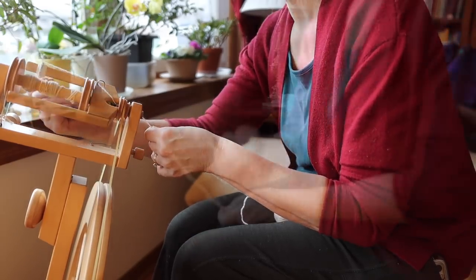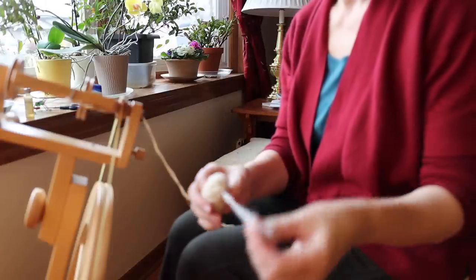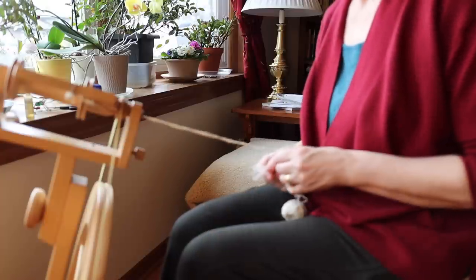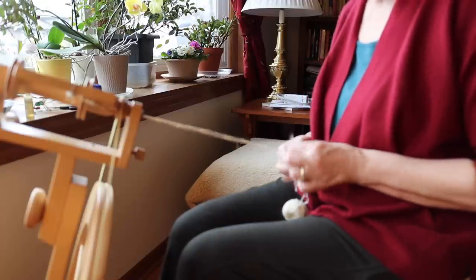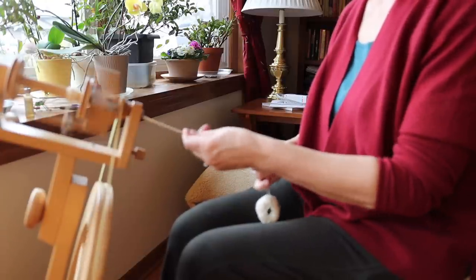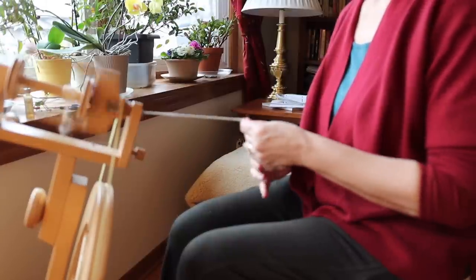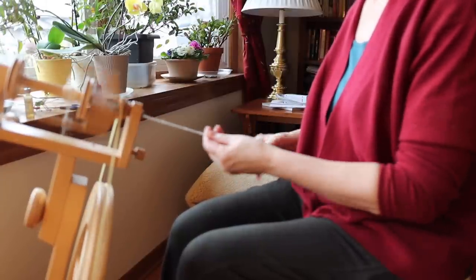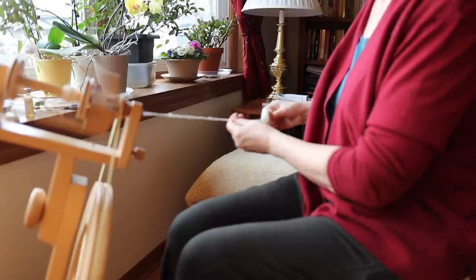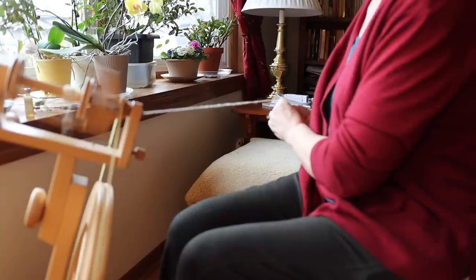Move my little center pull ball. Take the two ends. Put in a loop here. I usually fold it over and then start spinning in this direction. And then just, sometimes you gotta do a little wiggle of the wheel as it's plying here.